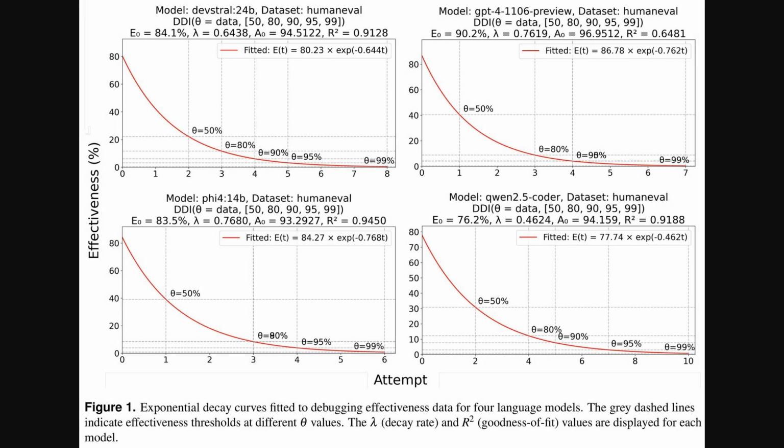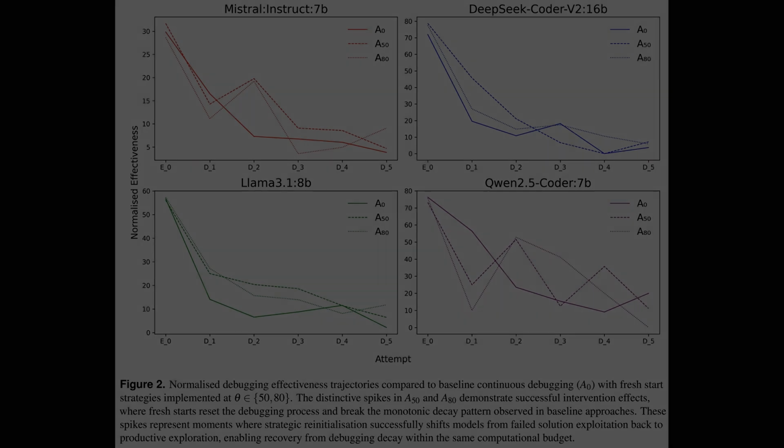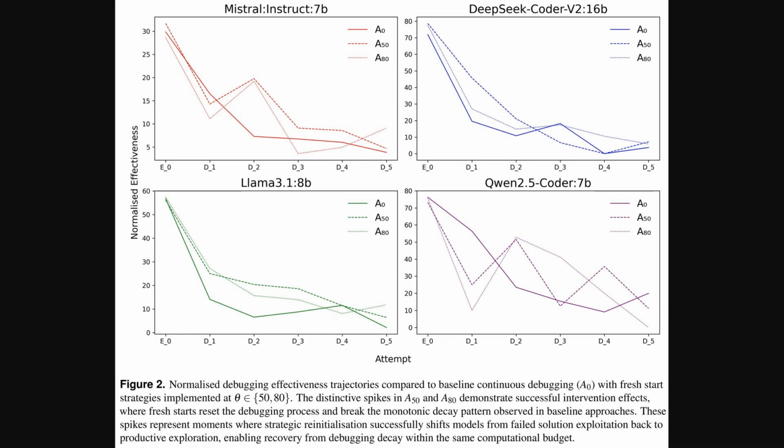And these charts really bring that concept to life, showing the decay curves for 4 different models. The red line on each plot tracks debugging effectiveness, and you can see how steeply it drops with each new attempt. For example, GPT-4 Preview loses 50% of its effectiveness after just 1 try. The key thing here is the R-squared value, which is a statistical measure of how well the curve fits the real-world data. With values over 0.9, this high R-squared value confirms the exponential decay is a very predictable pattern, not just random failure.